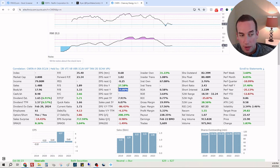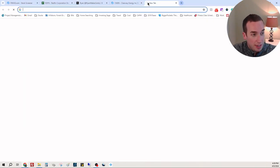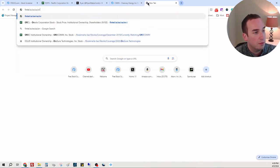And you can see that's probably why, because, I don't know, it doesn't make sense. You could see that EPS here is 27% this year. EPS next year is 19%. So they have guided downward, and that could have been strategic so they could hit their targets. Just a lot of things to think about. You can see institutions own 67%, and you can check that.